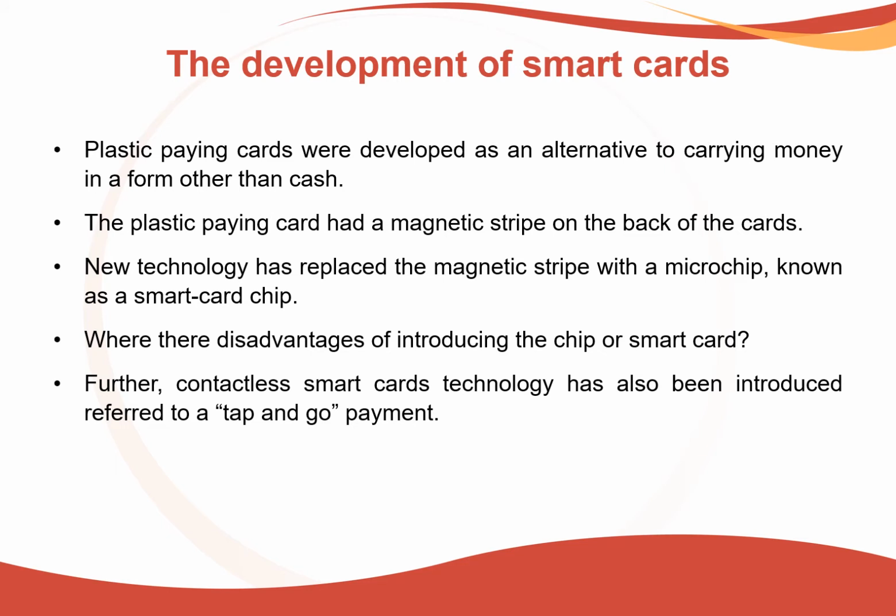We will now discuss the development of smart cards. Plastic paying cards were developed as an alternative to carrying money in a form other than cash. The plastic paying card had a magnetic strip on the back of the cards and was considered as the standard security backbone for the cards. New technology has replaced the magnetic stripe with a microchip known as a smart card chip, hence the term smart card when referring to the plastic paying card.